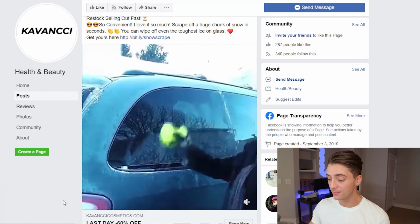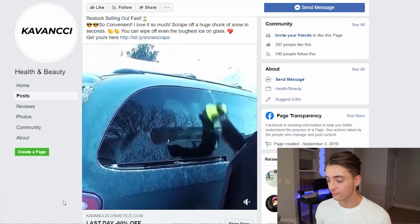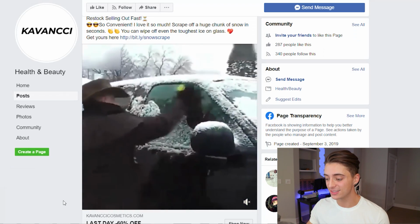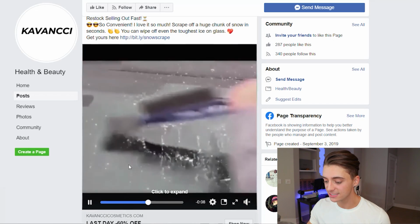Yeah, so as you guys are seeing, I mean, it works really, really well. It scrapes ice off very, very easily. I do think a lot more people would use a product like this than the snow cover itself, just because it's a lot more convenient overall. Because with the snow cover, it's a multiple step process. You have to cover your car with it and take it off and put it in your car and then go. With this, you can just scrape a little bit off, and well, with this video showing how easy it is with this scraper, well, a lot more people would buy this in my opinion. But that doesn't mean the snow cover won't work.